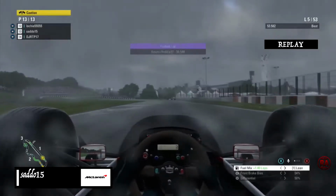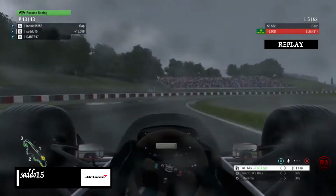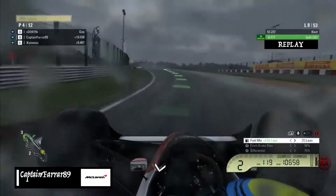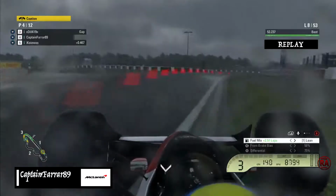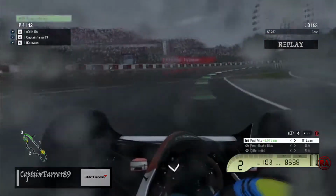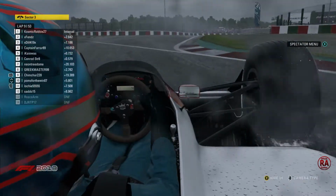But who's that off the road? That's actually Greek again, who's spun off. So he's having a terrible race, and well, we all know Greek's not... Oh, there's Pom's off the road as well, to the left there. Greek's not going to lie. Sorry, Greek, if you're watching this, but Greek's not the best in the wet, unfortunately.